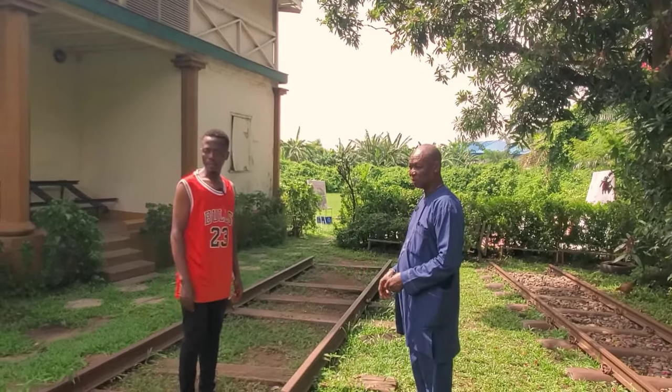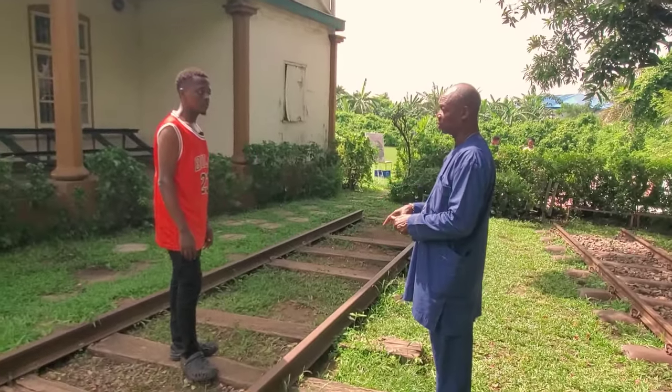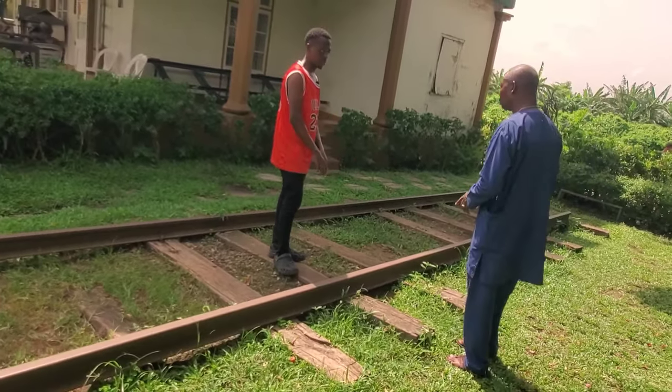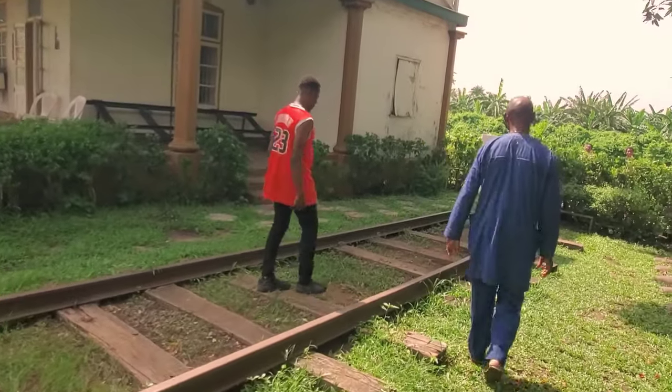So this one has been put here before we start the construction of the standard gauge. It was constructed by the Nigerian Railway.